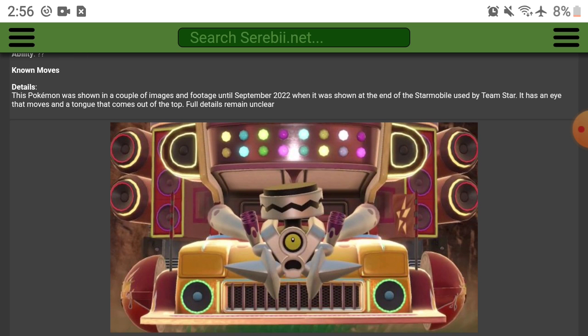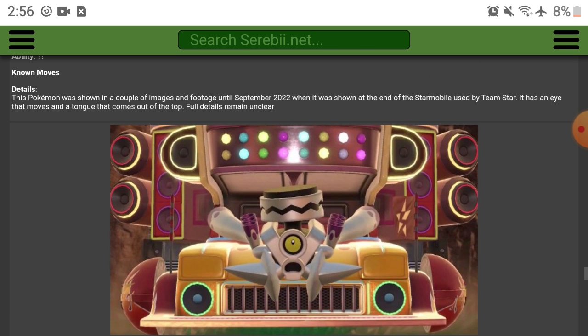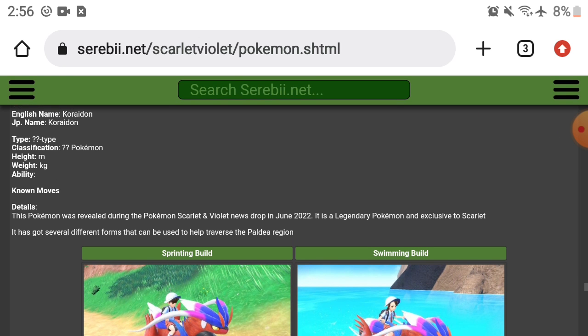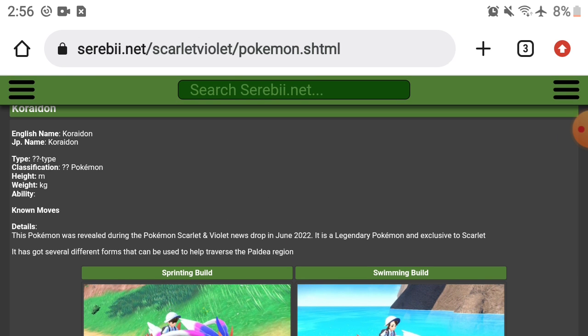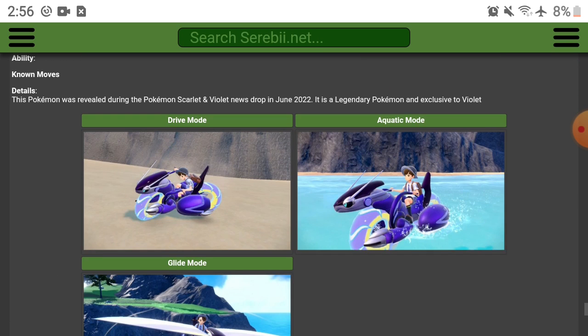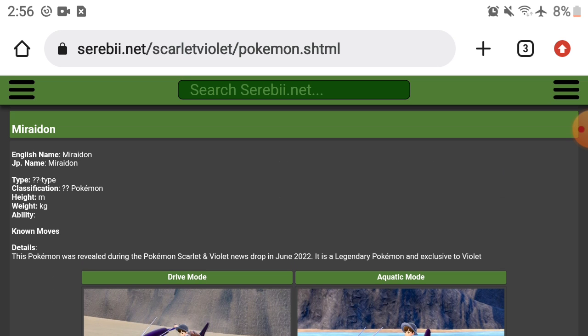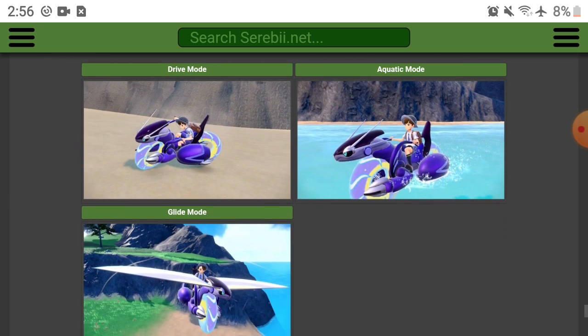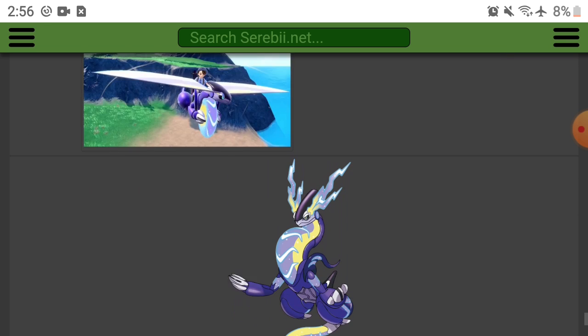Then we have this mysterious Pokemon who we don't know. It's used by Team Star, so we'll have to see what that was. The new villains, quote-unquote, of this game. And then we have Koraidon, who is the box legendary for Scarlet, and it appears you get to ride on it. I wonder what that means for Cyclizar. Then we have Miraidon, who's the Violet box legendary, and looks really cool.